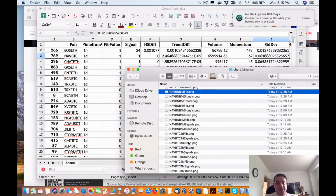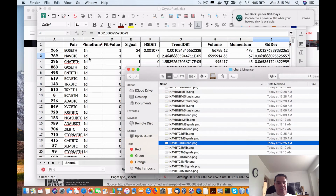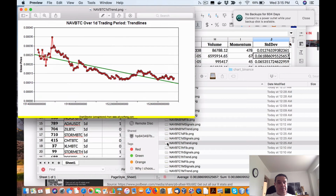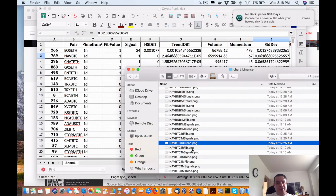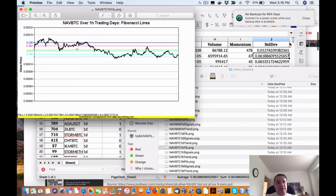NAV BTC, so we only want the daily because that's all we're focusing on. So if I look at the trend, you see it's been above trend, even though the trend overall is long-term down. So I don't think you'll make a ton of money at it, but in a bear market, that's not a bad thing. And again, as I said, this overall price right here is lower than the 0.382. This is our gold zone right here, these two, the pink and the gray.